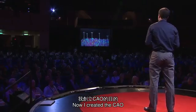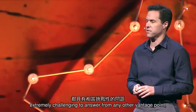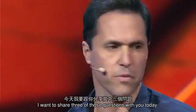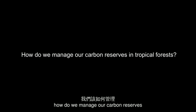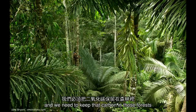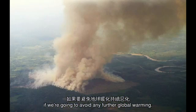Now, I created the CAO in order to answer questions that have proven extremely challenging to answer from any other vantage point, such as from the ground or from satellite sensors. I want to share 3 of those questions with you today. The first question is, how do we manage our carbon reserves in tropical forests? Tropical forests contain a huge amount of carbon in the trees, and we need to keep that carbon in those forests if we're going to avoid any further global warming.